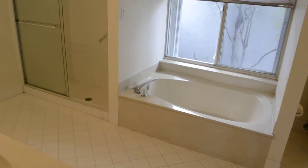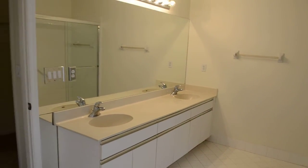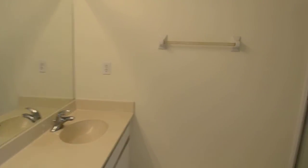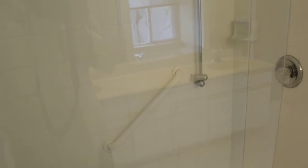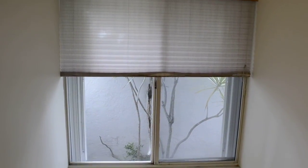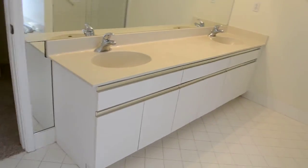Coming into the master bathroom, we do have a probably 10 foot long double vanity counter, full length mirror. Another shower. Roman style tub with a large window pane over it to let in more natural light. And of course, the water closet area. There's also a linen closet within the bathroom. And plenty of under cabinet storage.